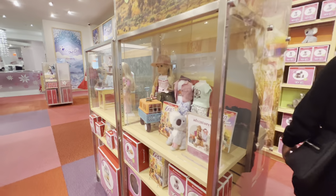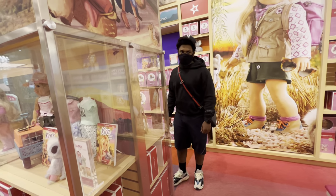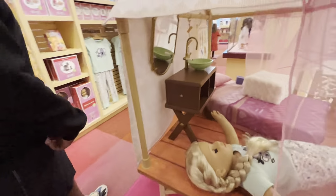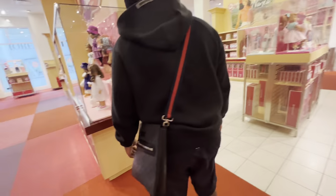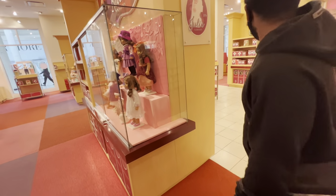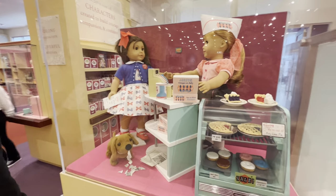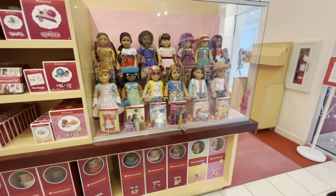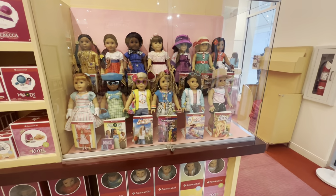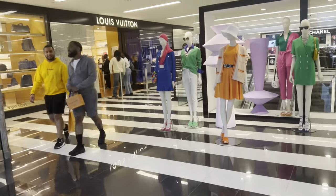This is so cute. What is that? Yo, I gotta get this for my daughter, y'all. I'm gonna have to get her an American Girl doll and get her the whole setup in the basement. Stay baking. That's what I'm saying. Oh, I'm not gonna say it on here. Yo, the store was a little racist.